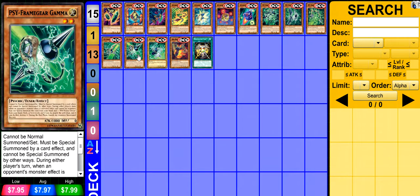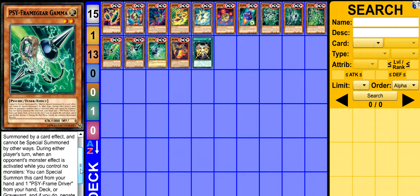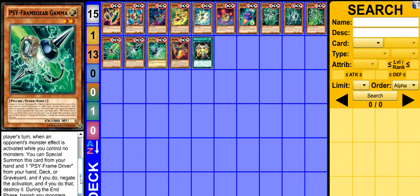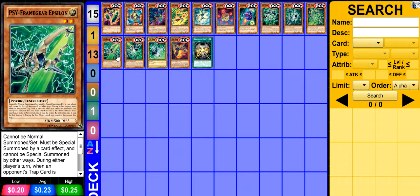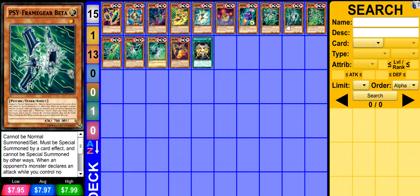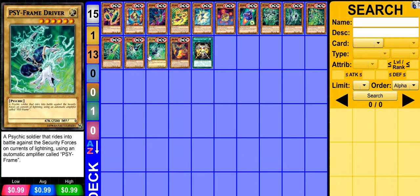But as I stated before, this guy, when your opponent uses a monster effect, if you control no monsters on your side of the field, you can special summon this card and the vanilla monster, and on top of that, you get to negate that effect. That's really strong. And then this guy here, they all negate something. This guy negates traps. This dude, Delta, negates spell cards, so there goes Shaddoll Fusion. This one here is actually a Valkyris. It negates the monster attack and ends the battle phase, on top of special summoning a free driver too.